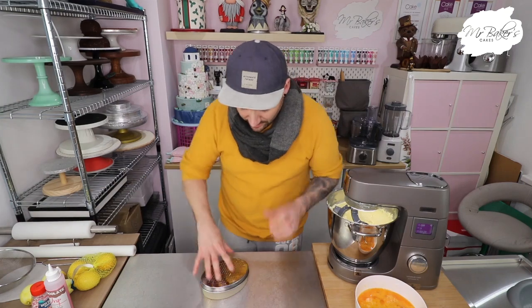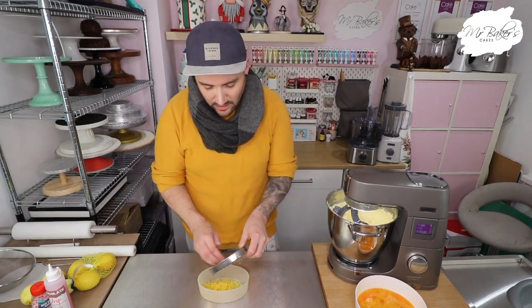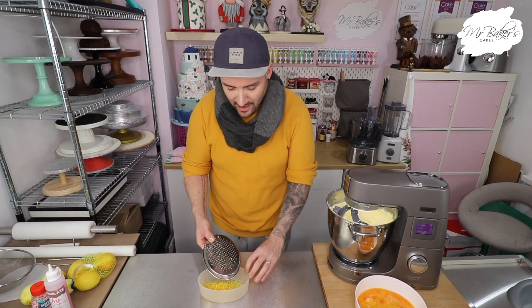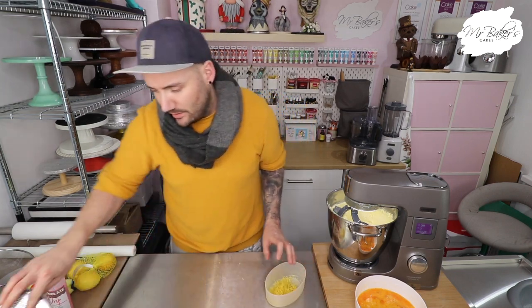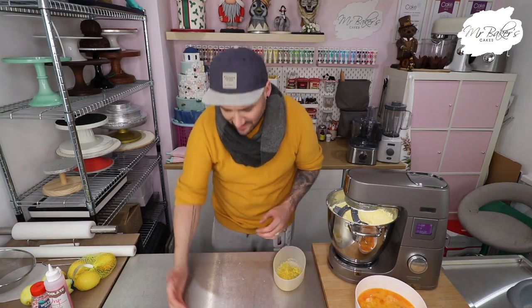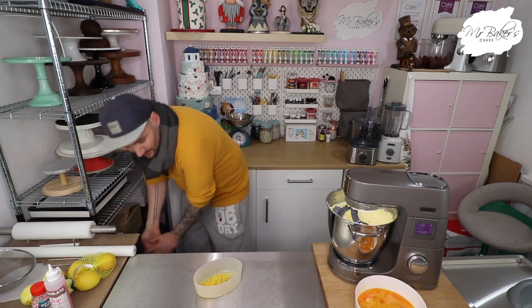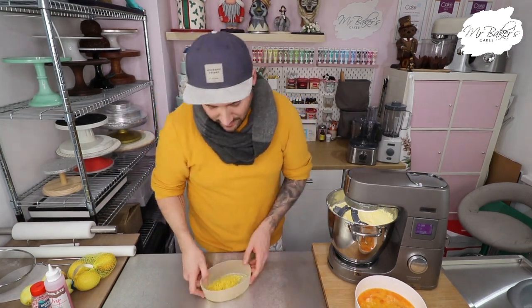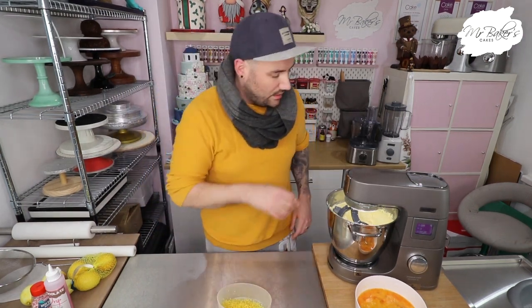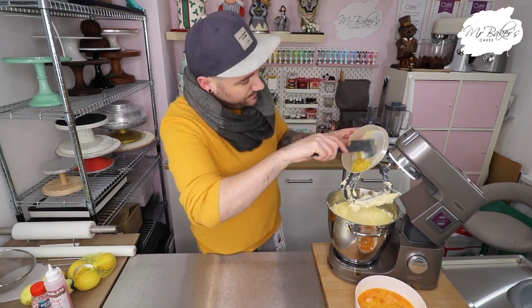Okay, so that is the zest of 3 lemons. As a general rule, I'll use 1 lemon for each 4 eggs. So if I was doing, say, a multiple tier cake with like a 20 egg mix, then of course I would have 5. But for this, which is a 12 egg mix, we're just going to go for 3. So I'm going to add the zest into the butter and sugar.